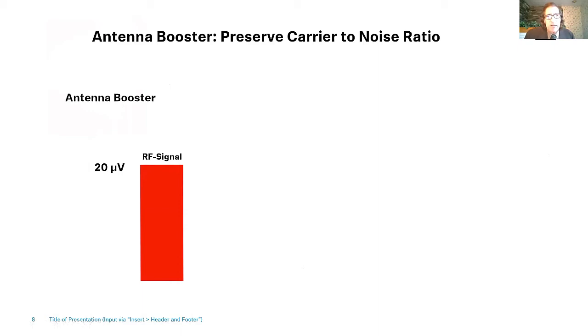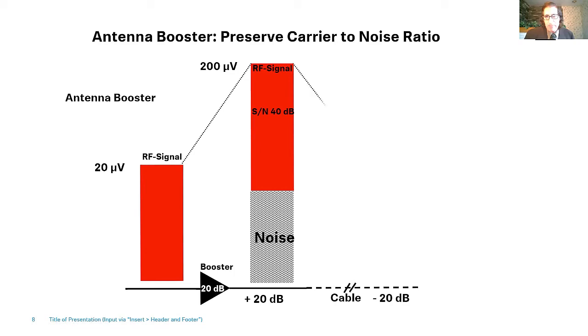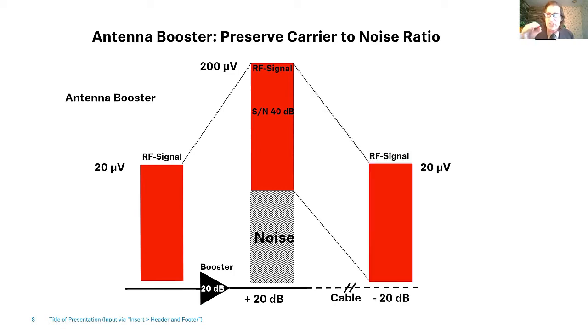Now, a lot of people think that antenna boosters will give you a lot more transmitter operating range. It's not true. Antenna boosters should just compensate for cable loss and possibly any splitter loss. Because as Jason was mentioning, when you use a booster, you're not only boosting your wanted signal, you're boosting all the noise together with it. Your goal for an antenna booster is just to preserve carrier to noise ratio as it goes down a long antenna cable, so that by the time your receivers see it, you basically have the same carrier to noise that is seen at your receiver antenna.